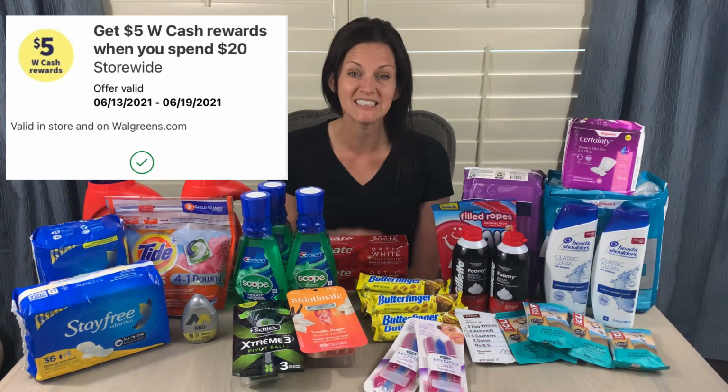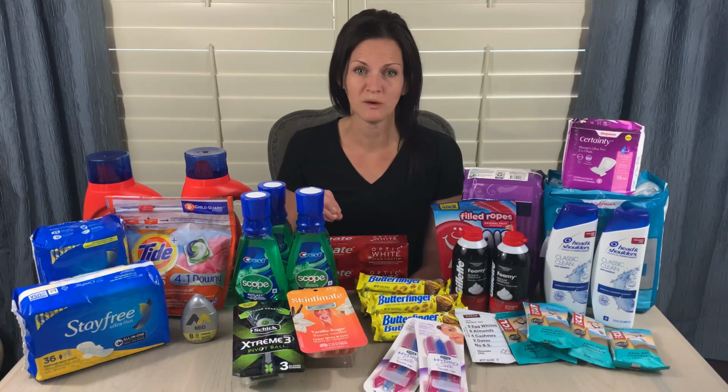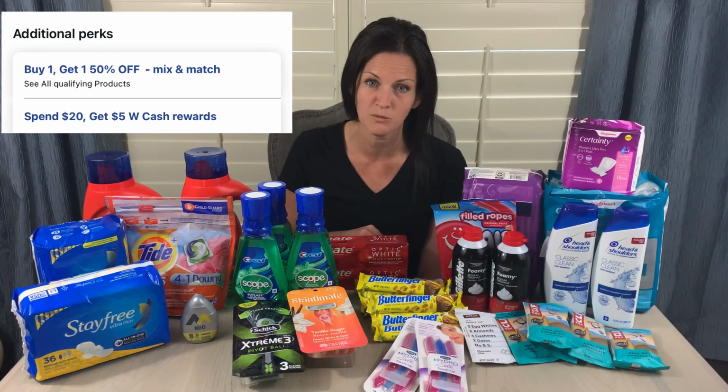While we're talking about boosters, let me go ahead and tell you how I used my digital booster. I had a digital booster for spend 20, get $5 in Walgreens cash. Yes, I could have combined the paper and the digital. I've shown y'all how to do that in past videos, but I did not do that this time. So spend 20, get $5 in Walgreens cash. I paired that with the Chic razor deal that's going on right now, which is spend $20 in Chic razors, get $5 in Walgreens cash.